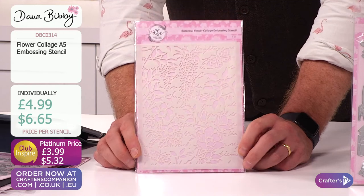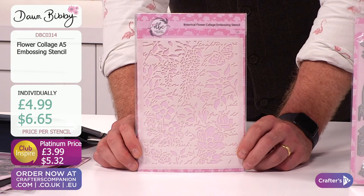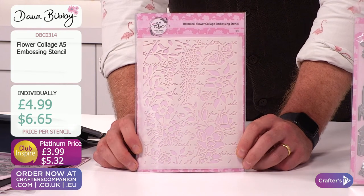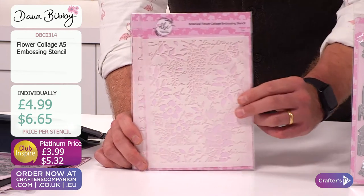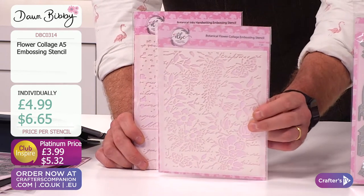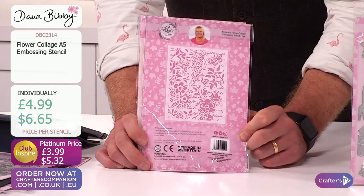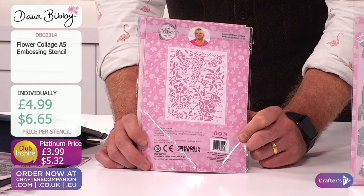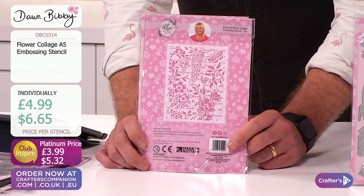And the floral collage. As you were talking about earlier, this is the one you used just a few moments ago. It incorporates lots of the flowers within the botanical collection, doesn't it? It does. You've got the wisteria, the magnolia, I can see the Christmas rose, then the butterflies and the foliage, and I'm going to use that in our next demo as well. I think that's probably one of my best favourites that Dawn's done, but then we have lots of favourites. I really do like that. I use that stencil a lot.